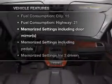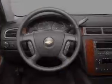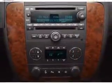Plus, enjoy these notable features that are included in this vehicle: air conditioning, power door locks, power windows, power steering, cruise control, an AM/FM stereo with a CD player, an adjustable tilt steering wheel.